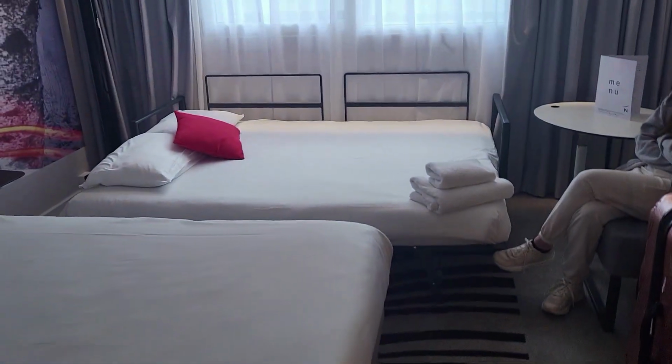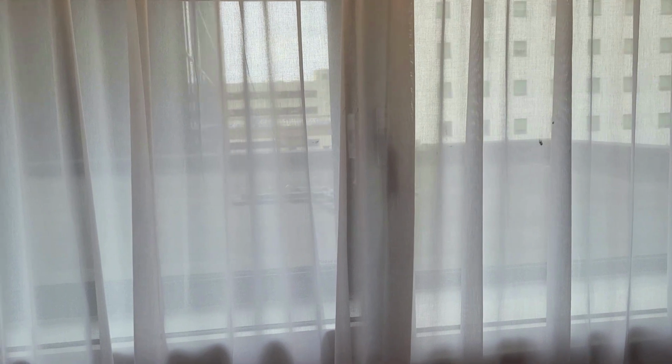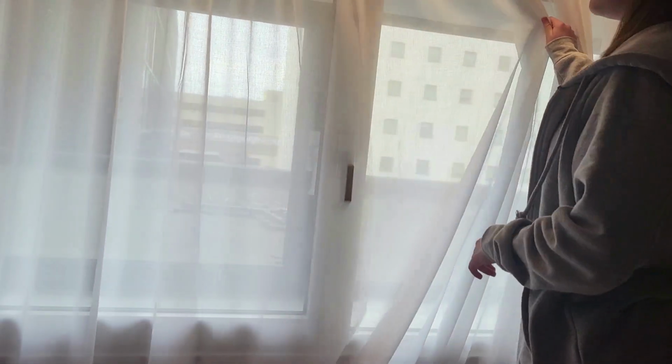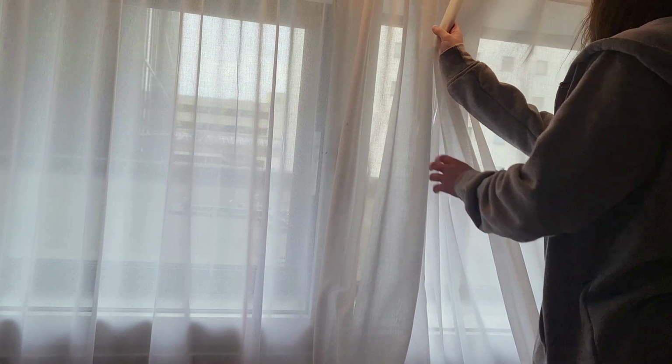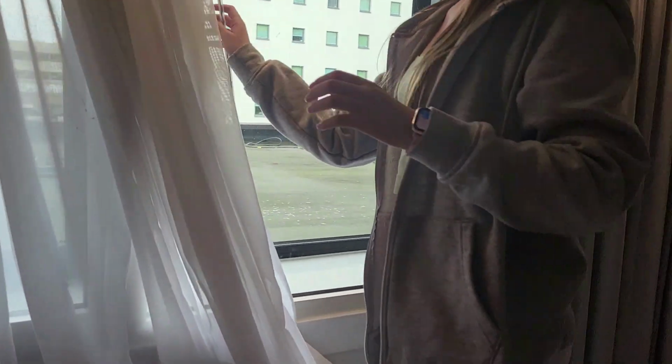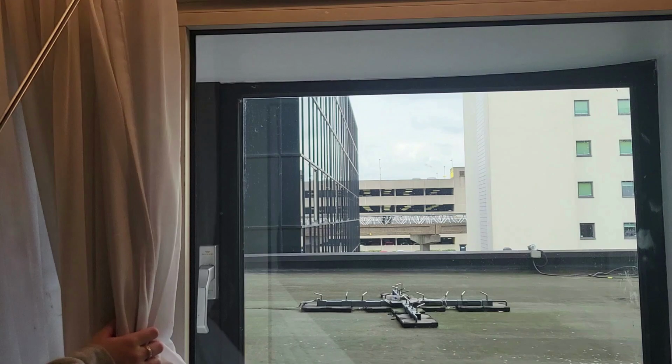Yeah, I'm impressed. I think our view is literally... Scarlett, would you climb on and open the curtains? Don't want to ruin the bed. The exciting view. Don't think they open, though. Oh, it's a rooftop. So it's literally a rooftop. Yuck.